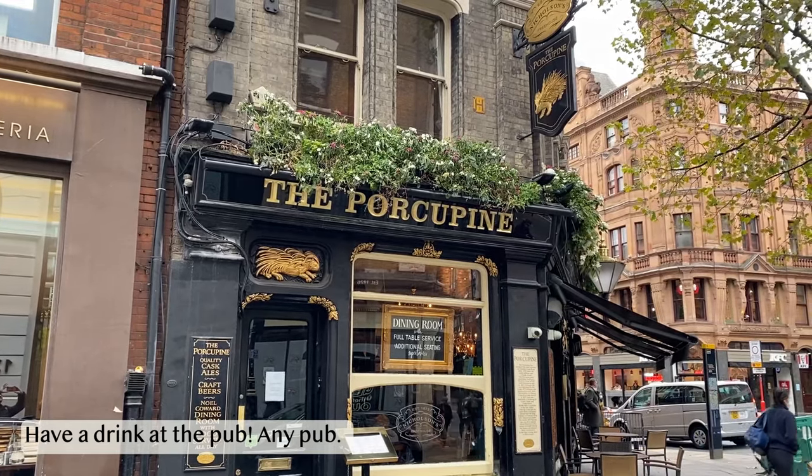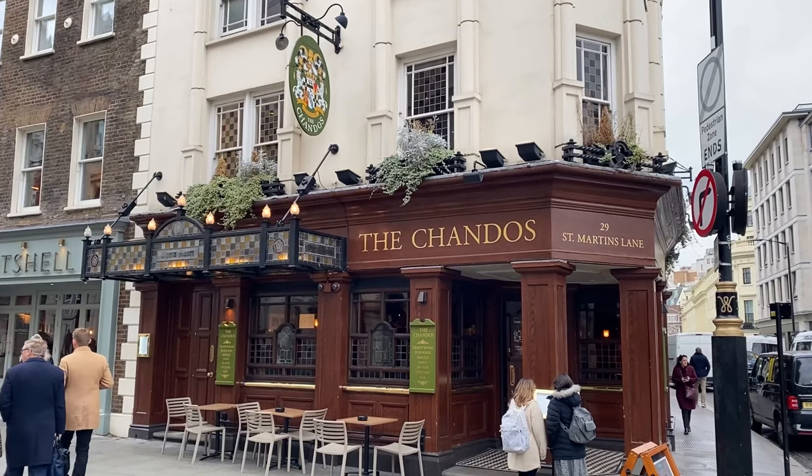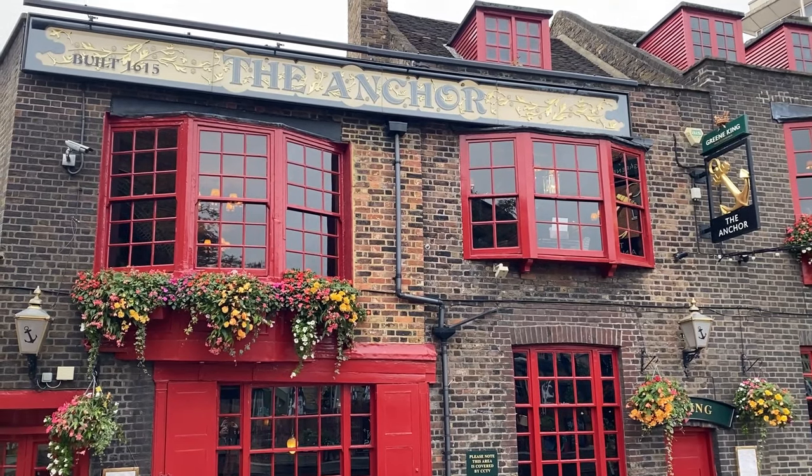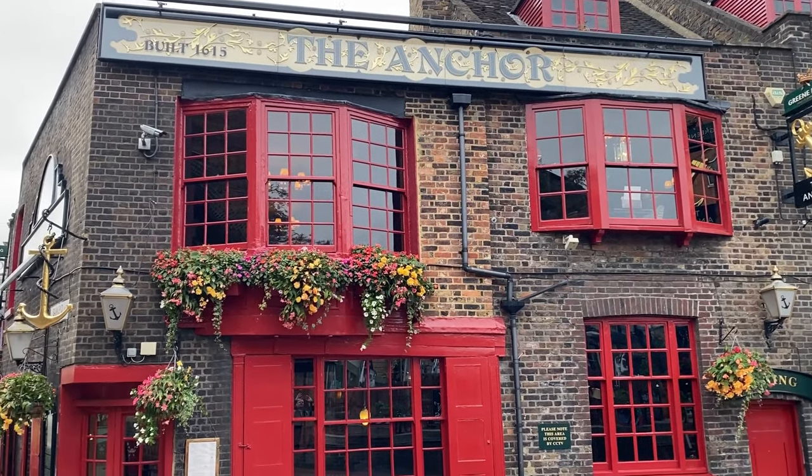Another extremely English thing to do when in London is to have a drink and definitely a meal at a local pub. There are plenty of them around, each with their own cool history.